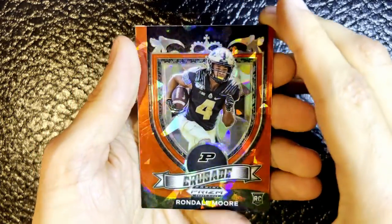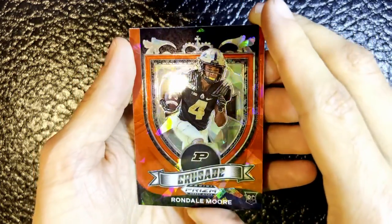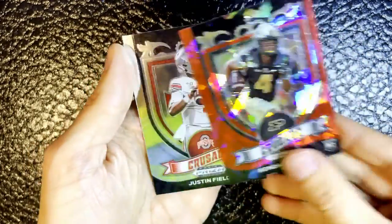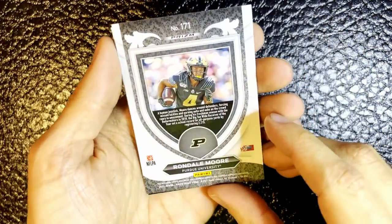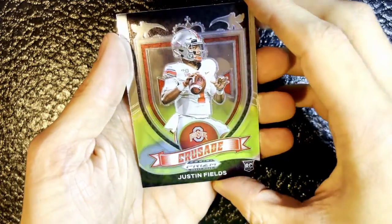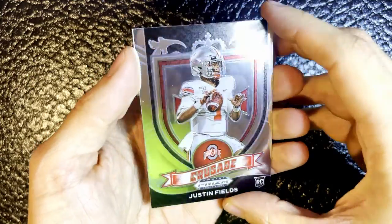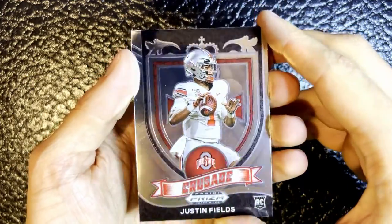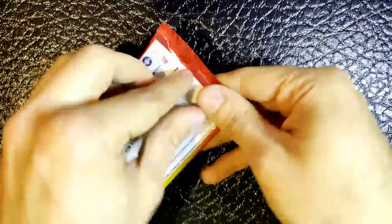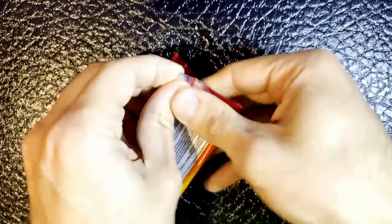Ooh, and look at this, a prismed Rondale Moore. That's a really cool looking card. And then we've got a rookie card, Justin Fields, a Crusade card as well, a Crusade insert. That's awesome, quarterback for the Bears. So some cool cards. Onto the next pack.